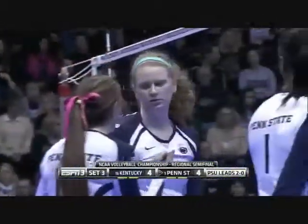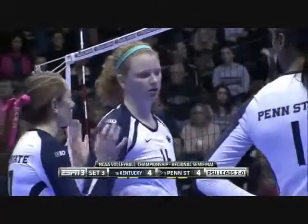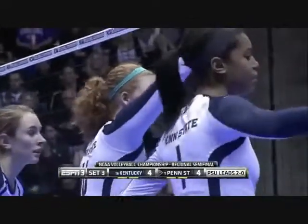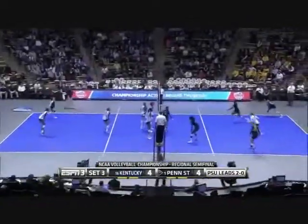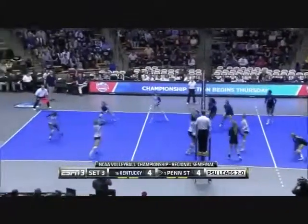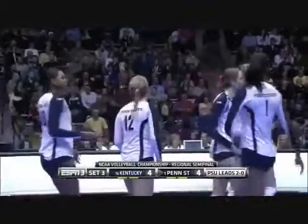Katie Slay getting it done up front. Coach Rose said Katie Slay's also become more vocal this year. She's kind of a quiet player. They have seen her make some changes. She's one of the captains. As a junior, and only 2 seniors on this Penn State team. Frazier sent it out.